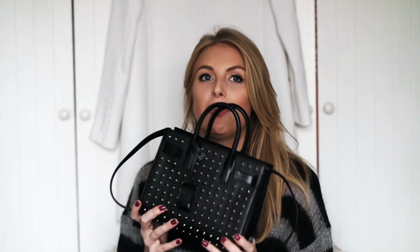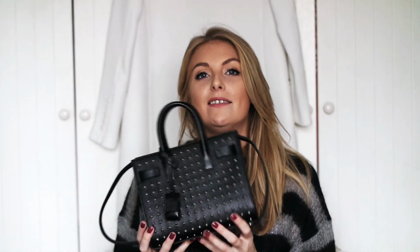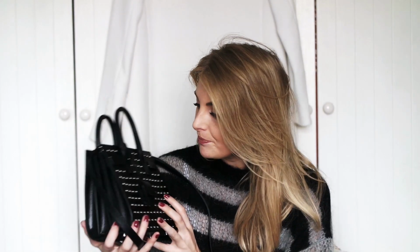I just really love the style too. I was kind of wondering, is it too cool for me, because it's studded and stuff. Obviously I've only got one other designer bag, which is my Chloe, and that is red, so it's quite nice to get a black one too. And this is a lot smaller and a completely different style, so it's really nice to build my collection with a couple of different styles, so I'm not just buying similar bags. They all do different jobs, if you know what I mean.